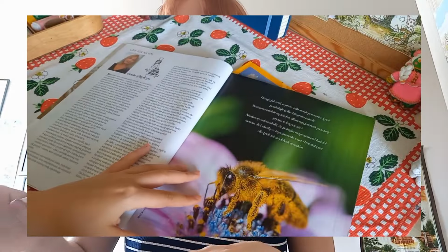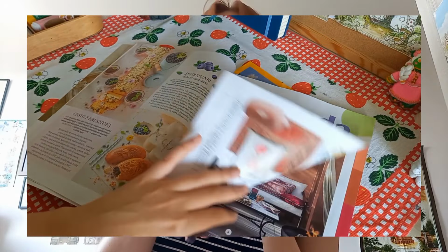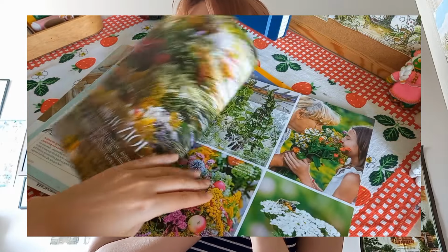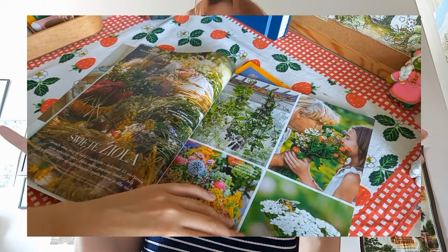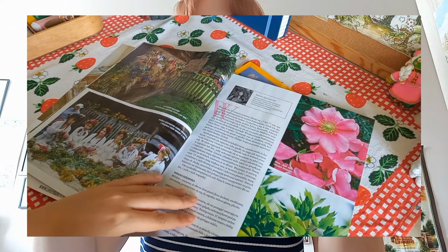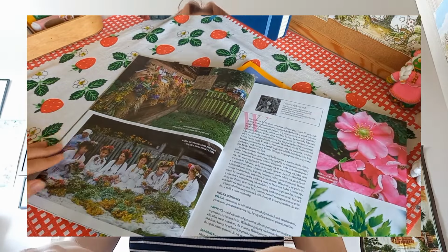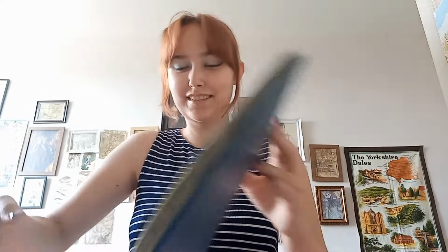I want to use the things that I already have, so the pop-out things from the books, the flowers that I have, the vintage drawn flowers. I cut out every single one of them so I can finally just get them all in. I'm excited, actually. I'm excited about starting a new journal.